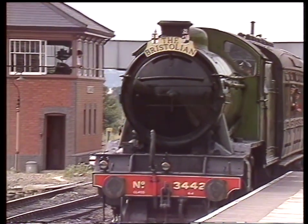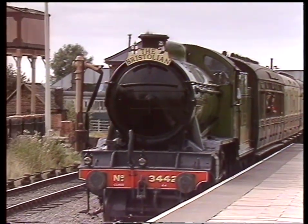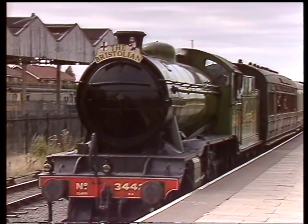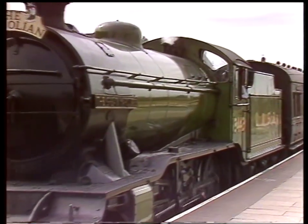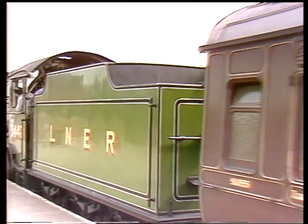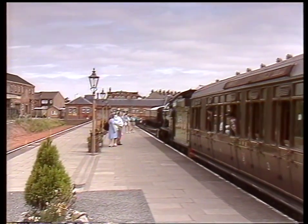The Great Marquis pulls into Kidderminster and the connection with British Rail. The new station opened in 1984 on the site of an old goods yard. A Great Western signal box controls movements in the station area.